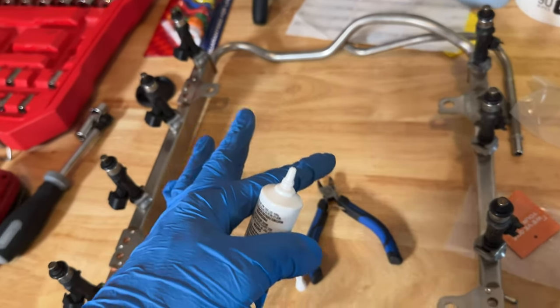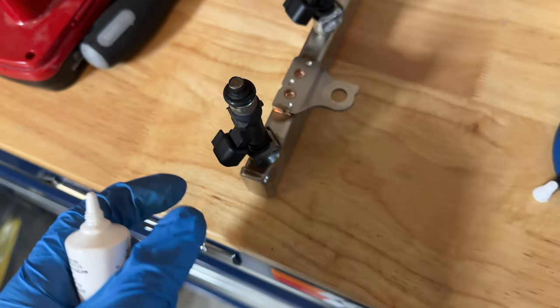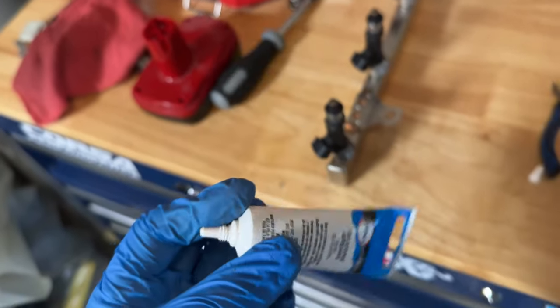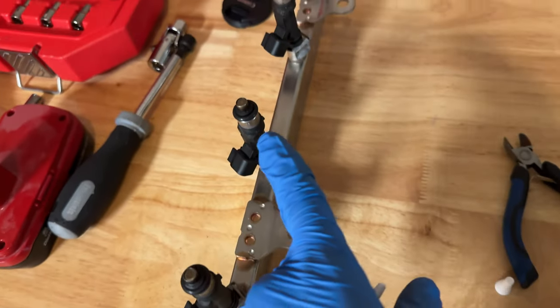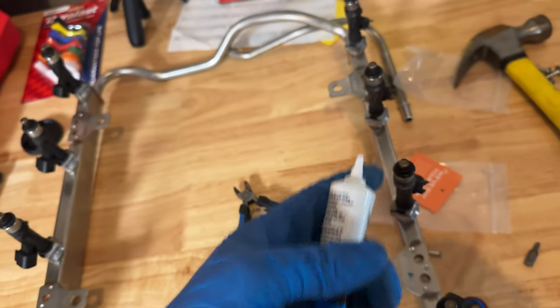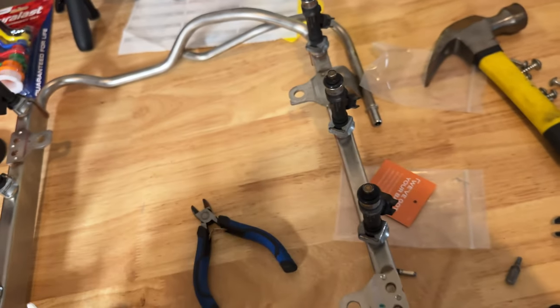All right, before we put these new fuel rails back in, we've got all the new O-rings and everything. I found a way to make it a little bit easier. I'm just gonna get some silicone grease and apply it to every one of these little O-rings around these fuel injectors, and that should make it easier to get all these in, because you have to put a good amount of pressure on these things to push them back down.